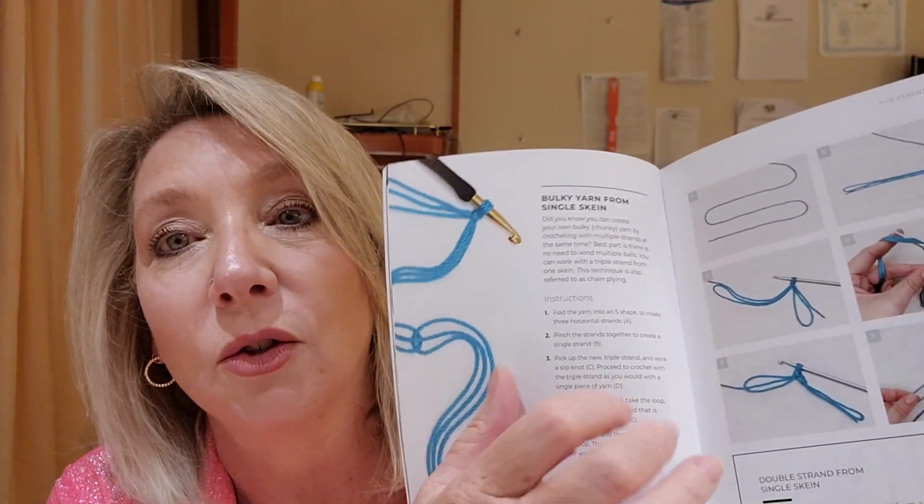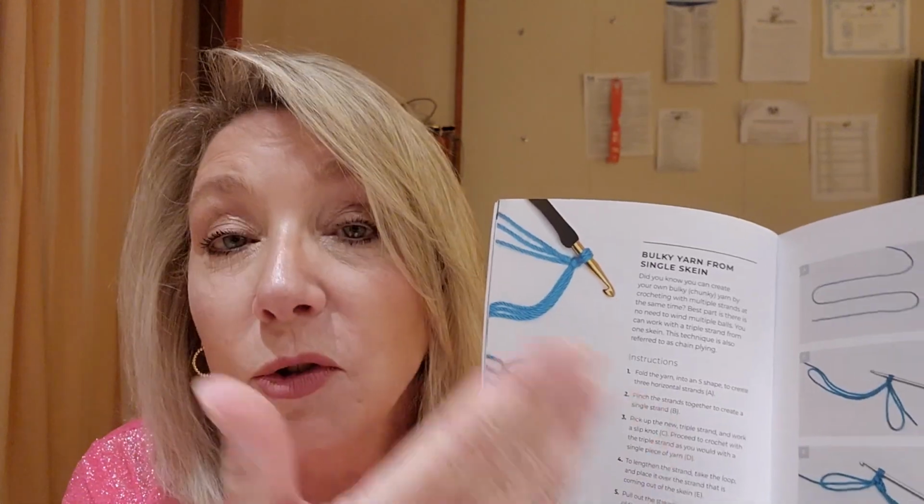I love this. And then there's all kinds of information like how to make your bulky yarn from a single skein. So how to double strand it or even triple strand it, which I know how to double strand it. I wasn't aware of how to triple strand it, so that's cool.